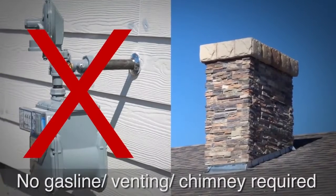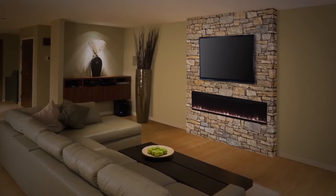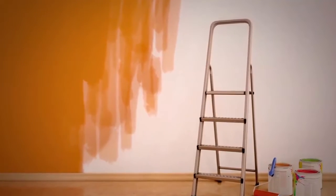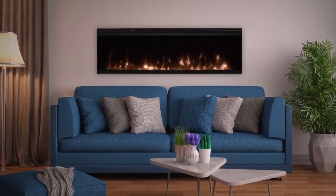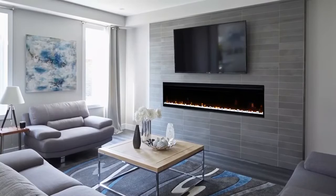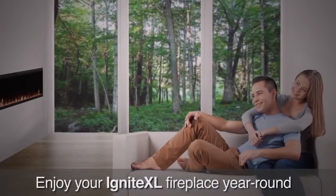No gas line, venting, or chimney is required. Simply frame, wire for electricity, and finish to suit your decor. Whether it's new construction or renovation, there is no easier or more cost-effective fireplace solution. While combustion fireplaces are only practical in the winter, you can enjoy your Ignite XL fireplace year-round.